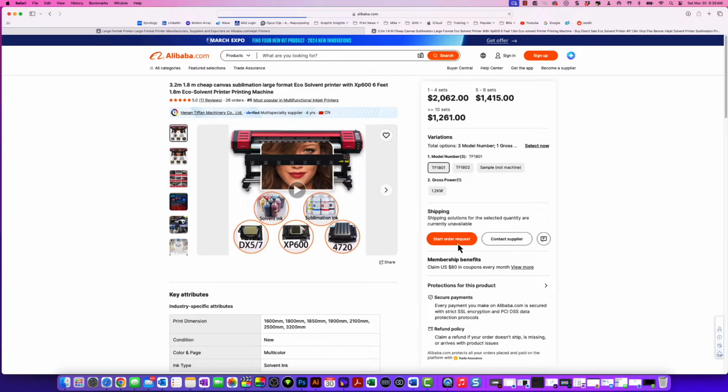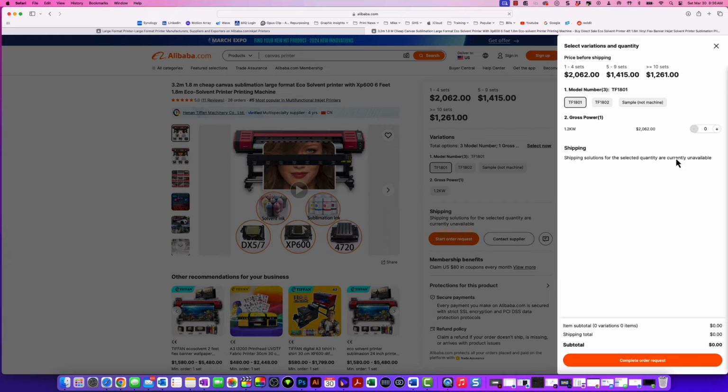Researching new equipment and finding similar printers as the mainstream ones offered through your local dealers at substantially lower prices often piques the interest and begs the question, why not buy one?